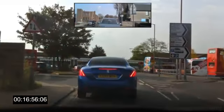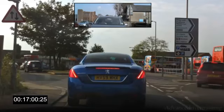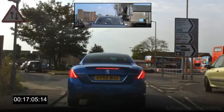So can you see the way the car in front has given a gap for that bus to come in? Yeah. He's planning quite well, which is good. There's probably markings on the road to tell him to wait.